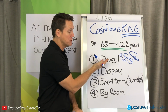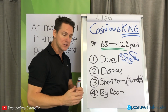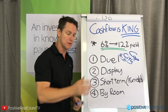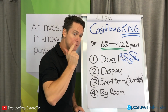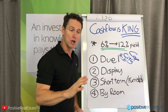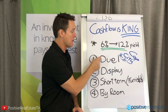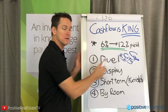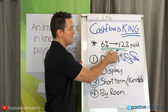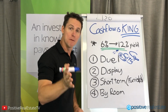I'm a big fan of dual income properties. I love them. I think they're a great way to be in the market. You can get them in nearly every state of Australia. In the big cities, Sydney, Melbourne, and Brisbane, you can do them from about $450 to $850 depending on the city. If your interest rate is 4% and your costs are 1%, then you've got a positive cash flow property right off the bat. I'm a big fan of that one.